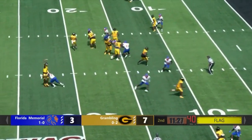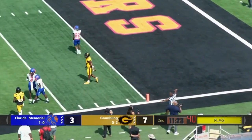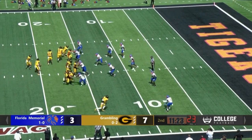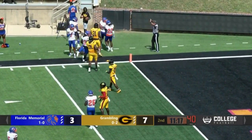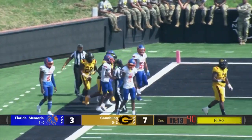So the Tigers come back. Nice fake by Crawley, and then he throws it away. Had a man running toward the end zone, but I think he just threw that one away. A third and short for the Grambling Tigers. They go to the pitch to Elder. Another flag is down. Elder turns the corner, and he dives out of bounds at around the 4-yard line, but there was another flag thrown down right at the line of scrimmage.